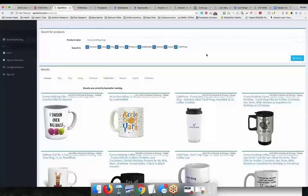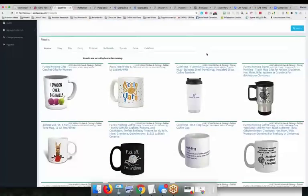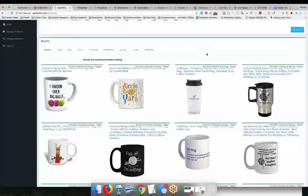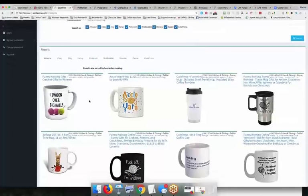And what this does is it looks for the different products on Amazon that are funny knitting mug, and then it'll sort them by bestseller ranking. So if you were doing this manually, you would just open up all the different funny knitting mug results that you could find, scroll down to bestseller ranking, and see which ones are doing the best. And then you can get lots of ideas from here.